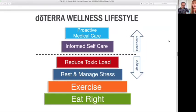And there are a lot of products that we're cleaning our surfaces with. You look at the back and it says danger, do not ingest, and so on. So we really do have to think about what we're using in our homes and how that affects our toxic load in our bodies.